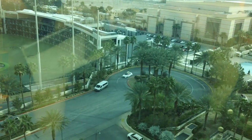It's an interesting view that you've got here, isn't it? But nonetheless, it's not too bad. You get to see the airport, I think. It's the tail end of the airport.